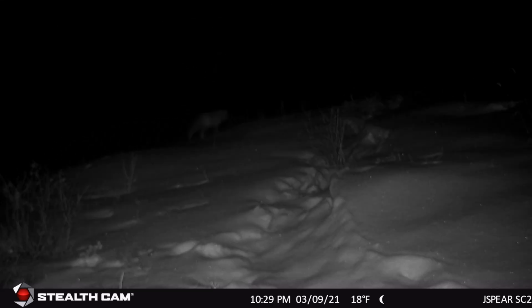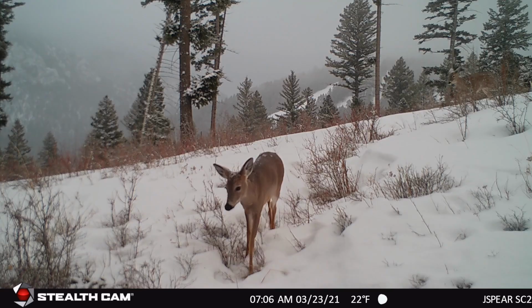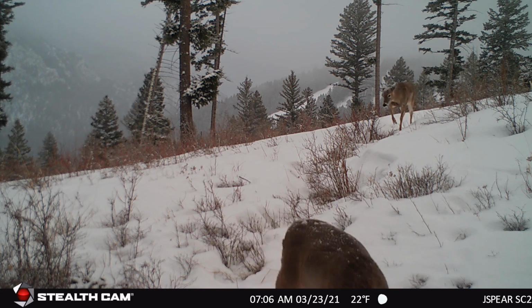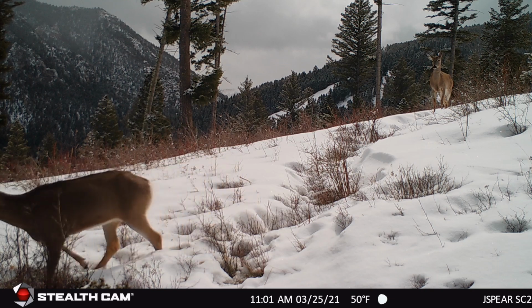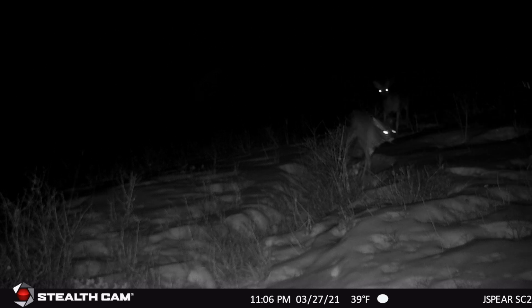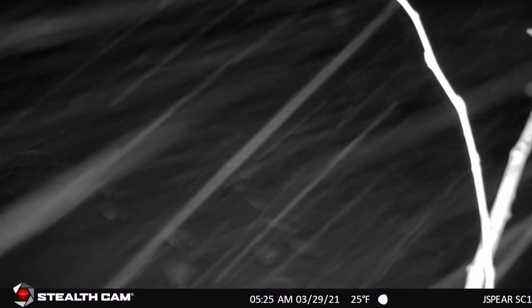Into March, this is a new camera location, not far out of Bozeman. I had previously just been getting shots of the woods, and so I wanted one with a decent view. So here's a little better view than just looking at trees. Here's some whitetails, a little bit of a snowstorm, a couple more does coming through here. Getting a little snowy there on top of her head. A couple more shots. Here's a nighttime shot. The reason I put this camera in this location was I wanted a cool view looking out into the distance, but also behind me I found a bunch of deer beds, so I figured this would be a good spot. And here's a little snowstorm on March 29th.